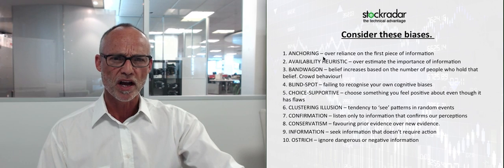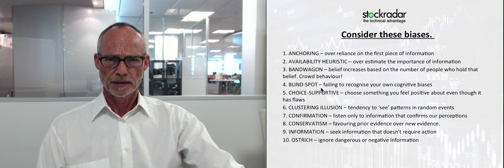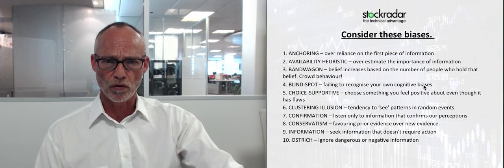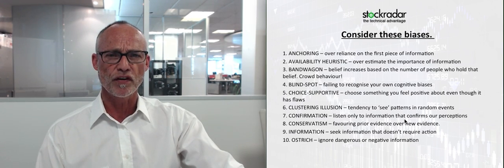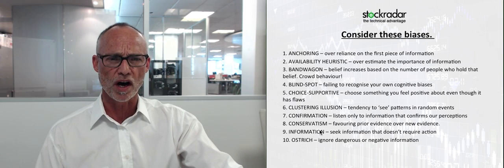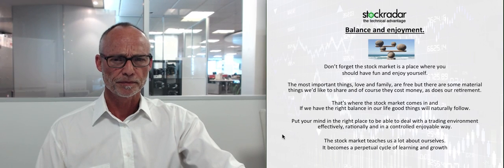So anchoring, over-reliance on the first piece of information you hear. Blind spot, failing to recognise your own cognitive biases, which we've talked about. Confirmation bias, listening only to information that confirms our perceptions. Okay, so there are different types of biases that we can have. So there's 10, but hello, there's more.